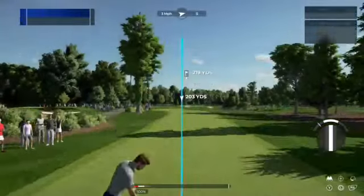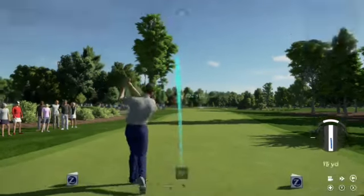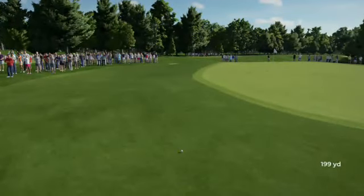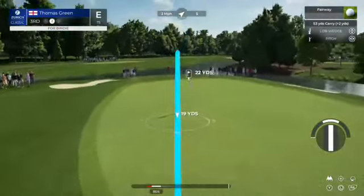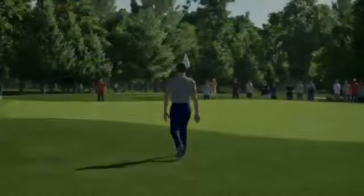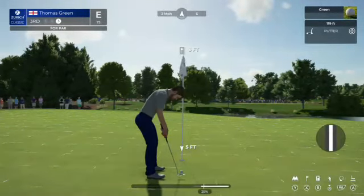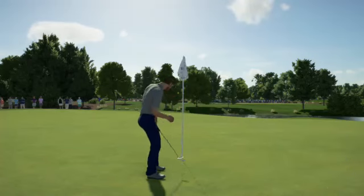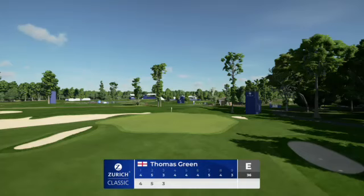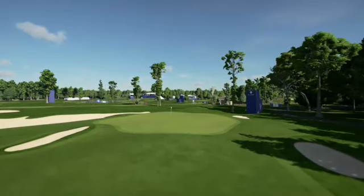Here we are at the third. The tee is yours. Looks to be going with a hybrid here. Didn't quite strike that as cleanly as they would have hoped. And coming up well short. No harm, no foul there with that shot. And he needs this to save par. And down it goes. Let's head to the next. So no change on the leaderboard for this player after that hole.